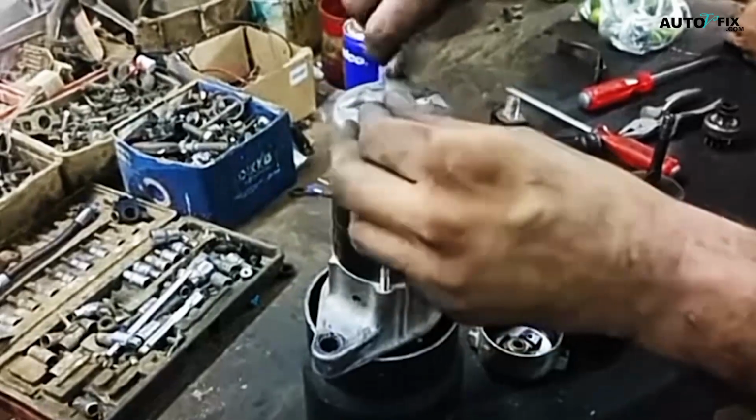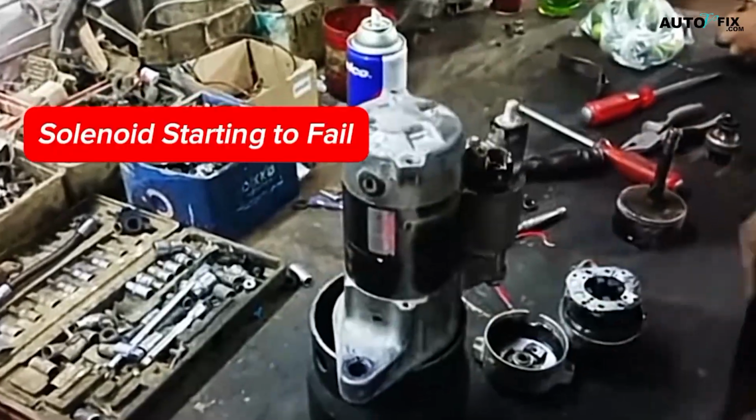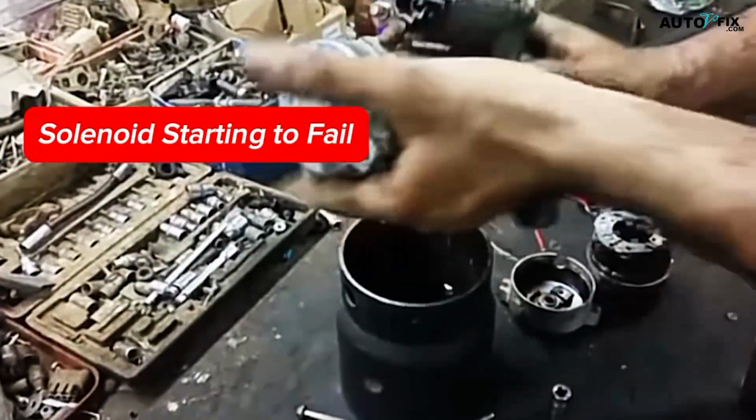And one more sign is when it works sometimes, but not others. That's the solenoid starting to fail. The contacts inside are sticking or burned, so it engages randomly.